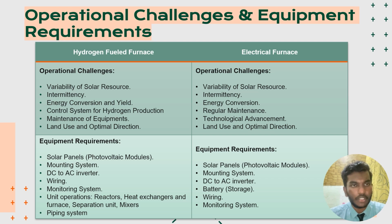For equipment requirements for the hydrogen fuel furnace: solar panels, which are photovoltaic modules, mounting system, DC to AC inverter, wiring, monitoring system, unit operations such as reactors, heat exchangers, and furnace, separation unit, mixers, and piping systems are required for the hydrogen production. Meanwhile, for the electrical furnace, the unit operations and piping systems are not required, but it requires a battery instead of these two systems.